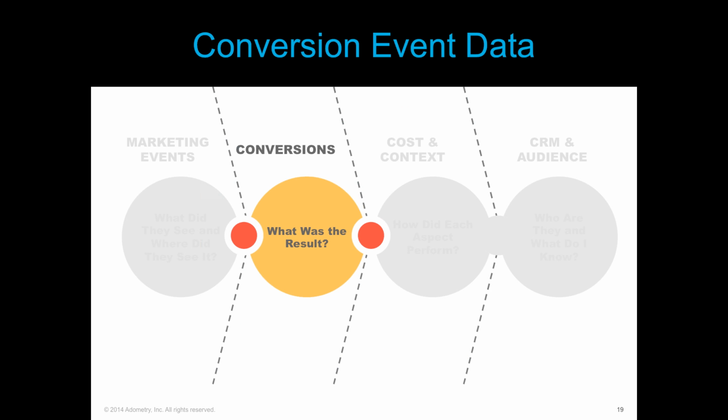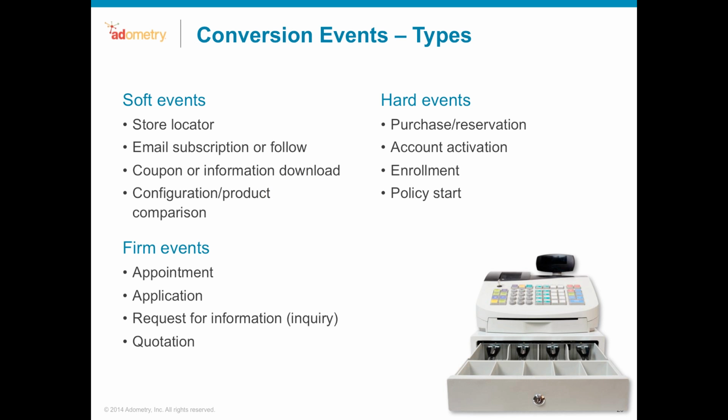So let's now move on to the conversion event data. So we've identified kind of what we need to capture for each of the marketing events. Hopefully, with the marketing events, there's some associated conversion events. So let's take a look at those. Depending on your business, on your vertical, your conversion events are going to vary drastically. And depending on what you can capture, the value of that information, and how strong a proxy it is ultimately for the success of your marketing activities.